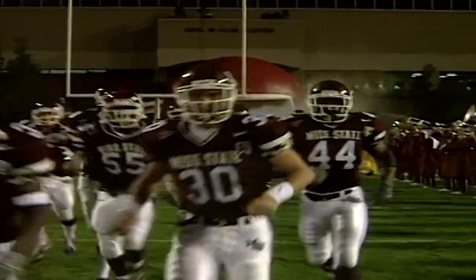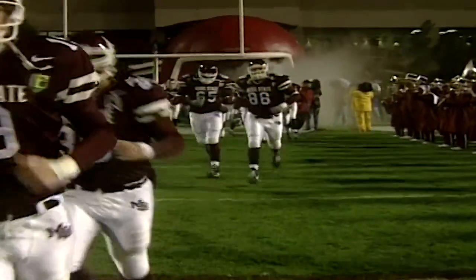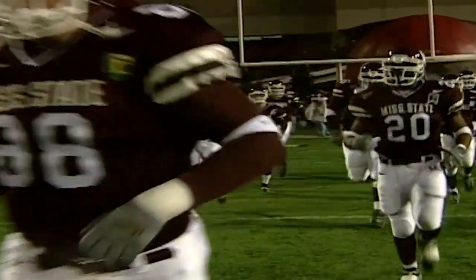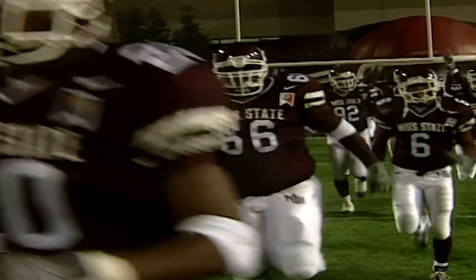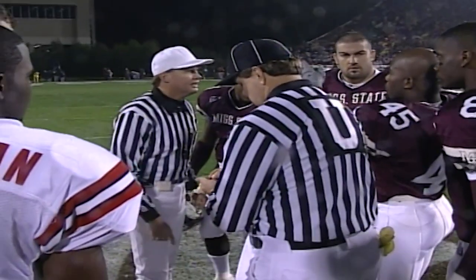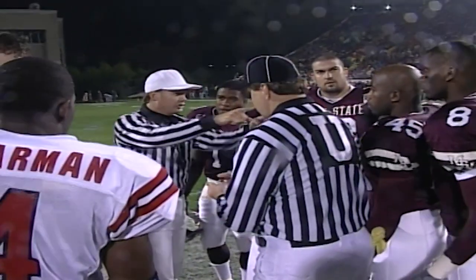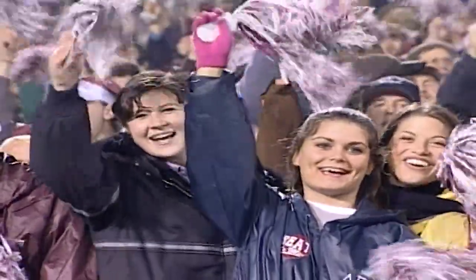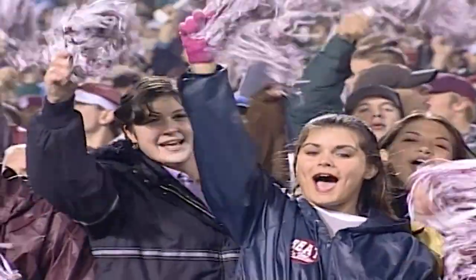The 96th renewal of the Battle for the Golden Egg took place before a sellout crowd at Scott Field and a national television audience on a Thanksgiving night. Ole Miss took the opening kickoff and kept the ball much of the first period. With the ball in Bulldog territory, the defense makes a stand.